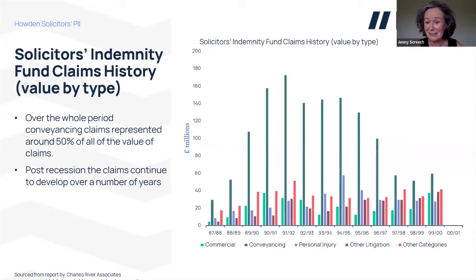And what you can see there is those huge spikes for conveyancing. And yes, that vertical axis is in millions of pounds. So over that period, which saw the fallout of claims from the recession in the early 90s, we see around 50% of the overall value paid out being related to conveyancing. The other thing that this graph neatly illustrates is the long tail nature of solicitor claims that you'll have heard about, and that they do tend to continue to haunt insurers for a number of years.